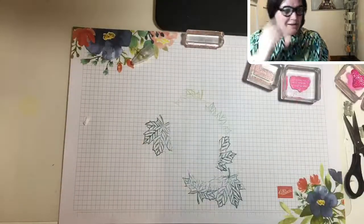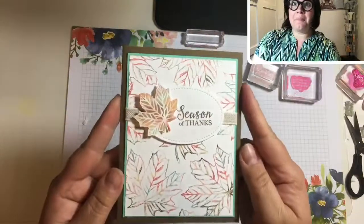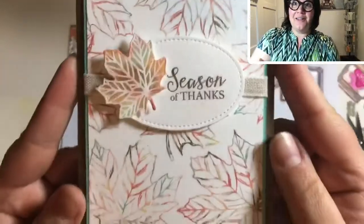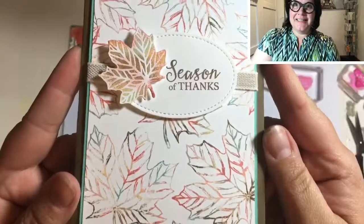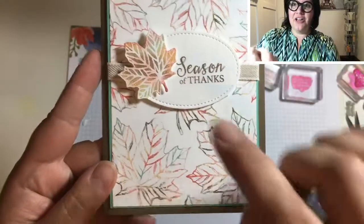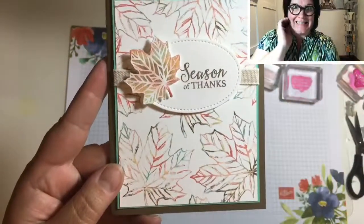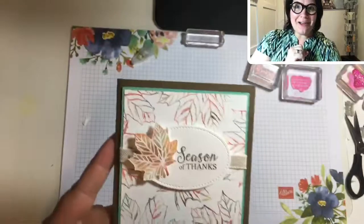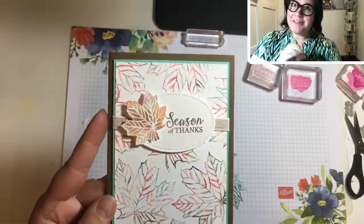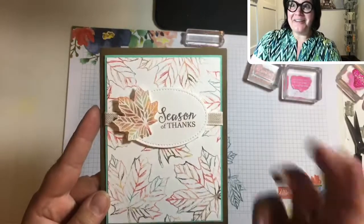Okay, card number 2 is this one. Can you see the color variation in the leaves? I'm going to show you how to get these color variations, which I had never tried before until this afternoon. And I thought, I'm going to see, there again, you got to try something new. Tried it, and I love it.